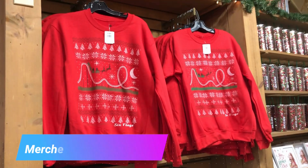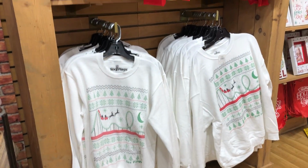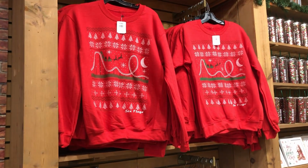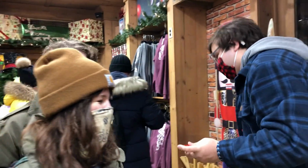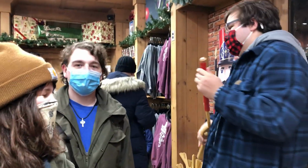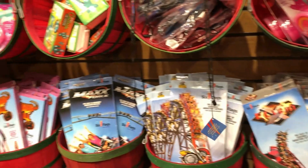Next, we're going to talk about merchandise. Most of the gift stores at Six Flags Great America can be pretty hit or miss in my experience, depending on what type of merchandise you're looking for. The gift shop right at the front of the park is called Flags, and they have a lot of t-shirts that say Six Flags on them, and other logo merch and stuff like that.